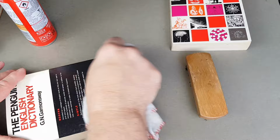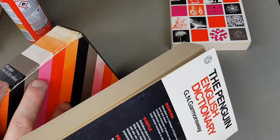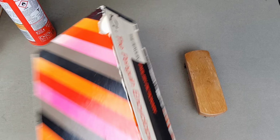And they're not bad condition at all. It's just a little bit of surface wear. There we are. What a pair, right? What a pair. Let's slide them back in. Tricky is to get these in without damaging them. There we are. They slid in quite nicely. Yeah, they look very, very handsome on the old shelf.